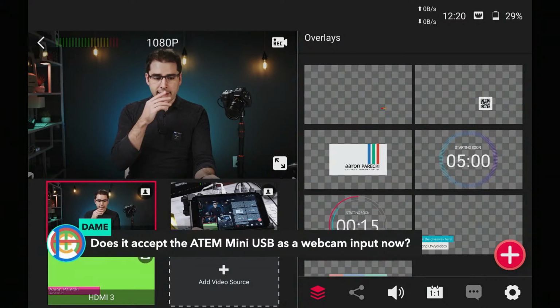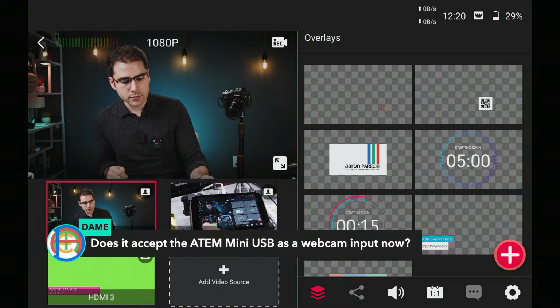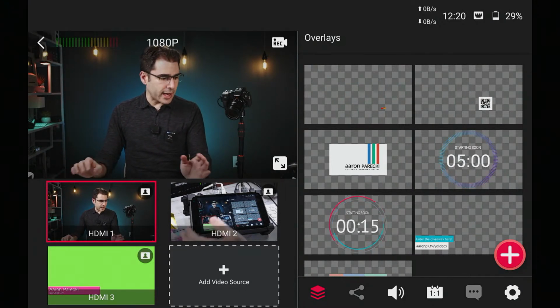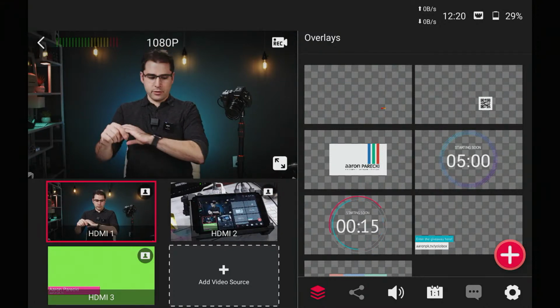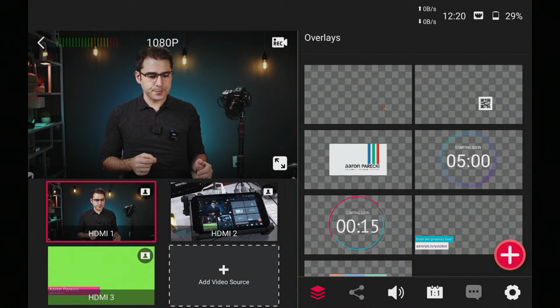That is monitor mode. Does it accept the ATEM mini USB as a webcam input now? I forgot to test it. I think it does, but now I don't remember. I thought they had fixed that, and I don't know if I have. I don't think I have a USB cable here to try it.